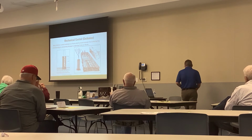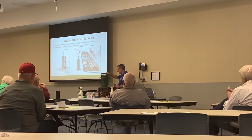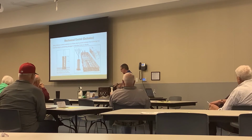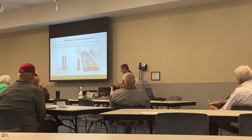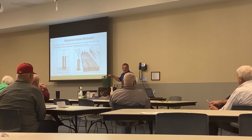I brought this deer fencing in to show you. You can buy this in rolls, usually at Lowe's or Home Depot. There's also the construction type, which is the bright orange. This one is green because it looks a little bit better in the landscape.